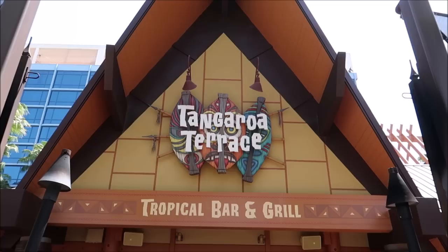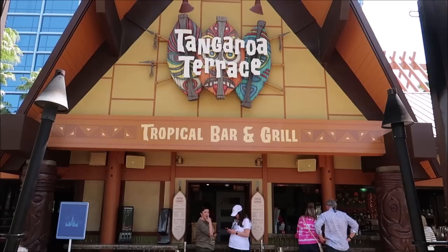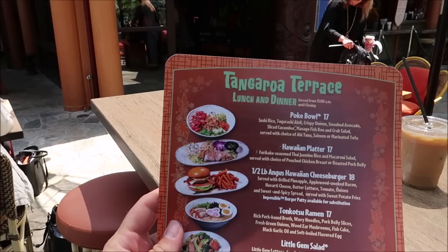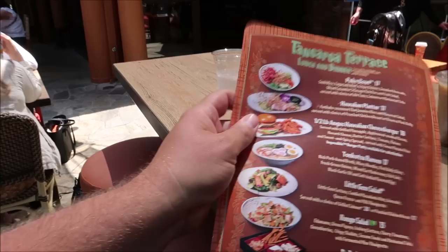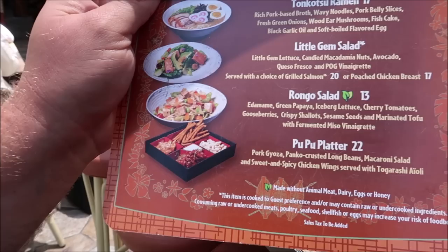I think I'm gonna stick around and get a bite to eat. I think I'm gonna grab some coffee here. This is also where the Enchanted Tiki Bar is, and I can't wait to check that out, maybe a little bit later on tonight. Here is a look at the menu, and they got some really interesting stuff here. I noticed on the back they've got some panko crusted long beans, some sweet and spicy chicken rings, but they have a poo-poo platter, which is a little bit of everything, like an appetizer sampler. So I think I'm gonna go with the poo-poo platter.